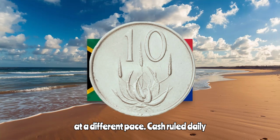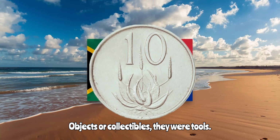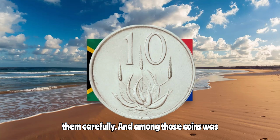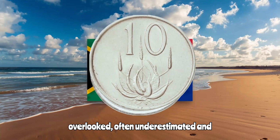Life moved at a different pace. Cash ruled daily life, and coins were not decorative objects or collectibles. They were tools. You used them every day. You felt their weight in your pocket. You counted them carefully. And among those coins was the humble 10-cent piece, often overlooked, often underestimated, and rarely respected.